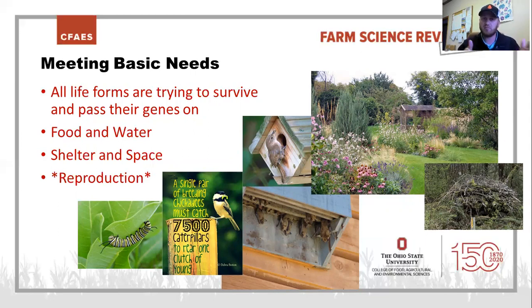Have wildflowers that bloom all season long. So you'll have your early blooming wildflowers, your mid blooming wildflowers, your late blooming wildflowers. And if you cover that whole bloom time, you're feeding those pollinators and those insects all year long. And that's only going to keep them around in your yard.